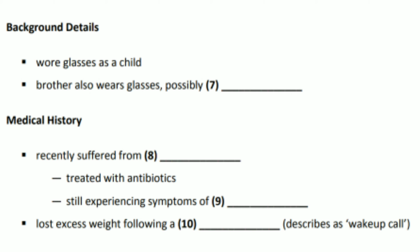When I was little, at some point in elementary school, I think I had glasses, but I'm sure I broke them, and we just never got round to having them replaced. My brother has glasses that he's been wearing for years. I don't really know a whole lot about what's wrong with his eyes. Maybe he's short-sighted.